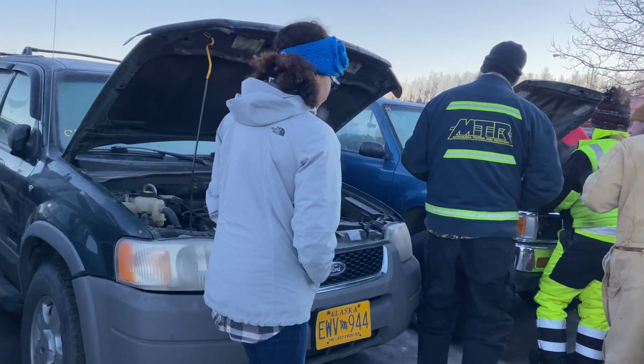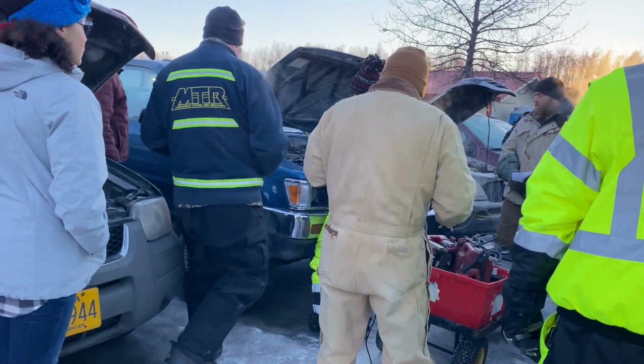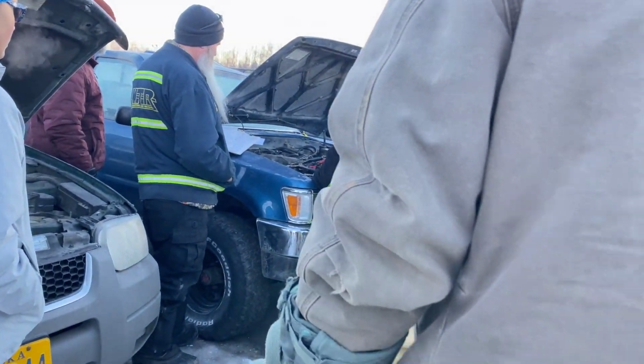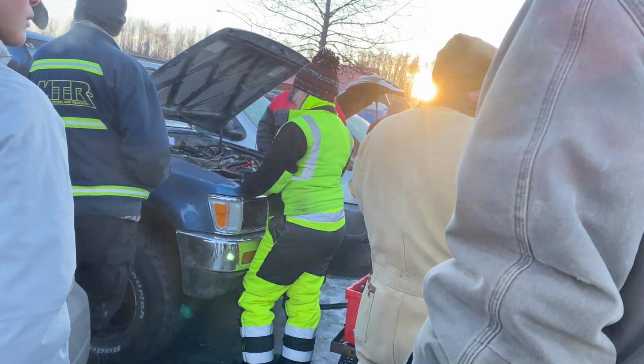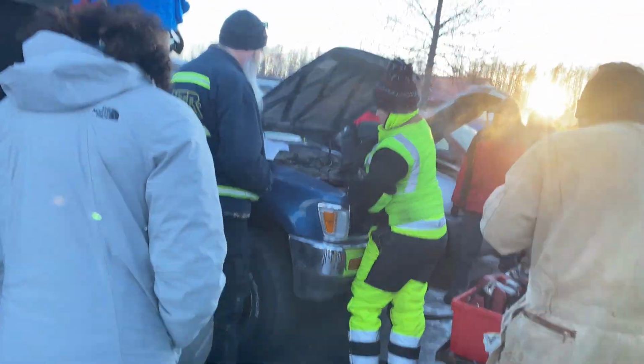Hey, nice little Toyota pickup right here. Number 30, 94 Toyota pickup. Come on, 22 already starts. Oh, it starts! Fuck yeah. This is going to go up, man. A lot of money for this one. Holy smoke, it starts. Nice little four-wheel drive Toyota pickup there.